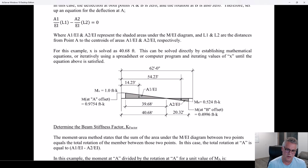You're going to do that for your beam. Good enough. Once I know that, I really know everything else. These are just triangles. So if I know this distance, I can now calculate that this is 0.9754, this is 0.4996, and at the center line, this is 0.524. Okay, that's really the difficulty in the entire thing.